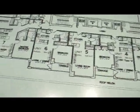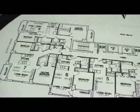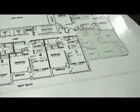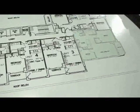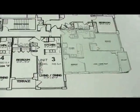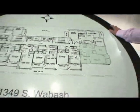And do you think the fact that you offer studio condos is unique to the area? No, I think the market is toward the students, this is what they can afford, and it's better than living in a dormitory. Yeah, I bet, if you can afford it. And then it's a good investment.